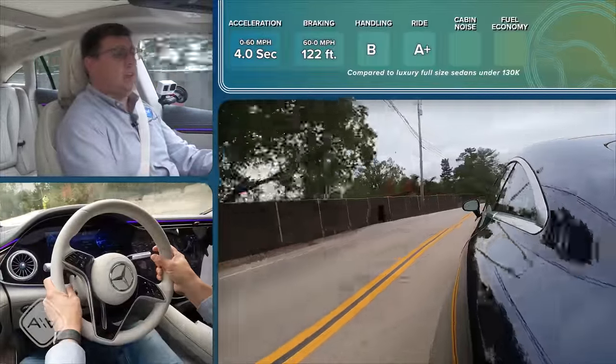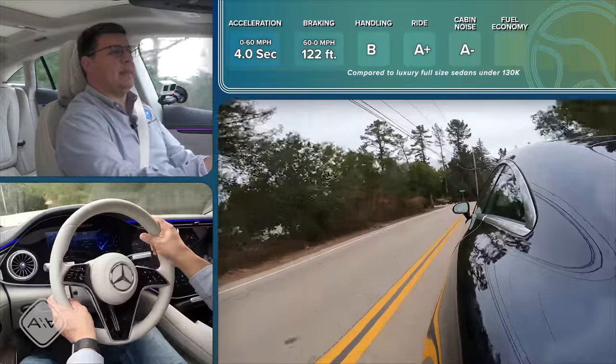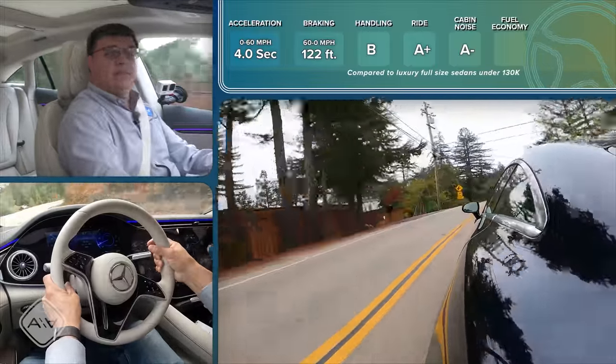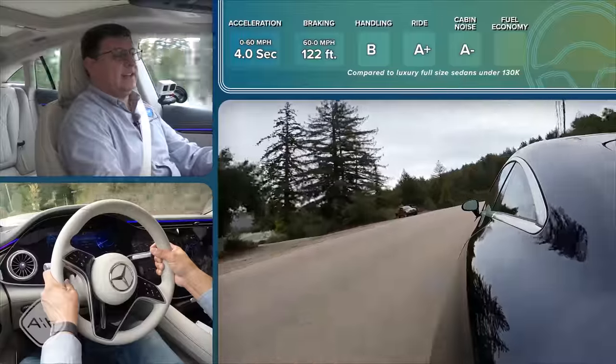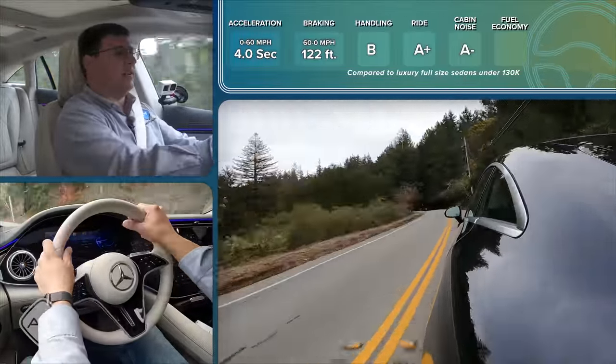It's also very quiet. I measured 70 decibels in the cabin. There's a little bit more road noise than I had expected. I expect the tires on this particular vehicle to be the reason for that, but this is still just about as quiet as any model of the S-Class that I've tested recently, and nearly one of the quietest vehicles that we've tested, period, here at Alex and Autos.